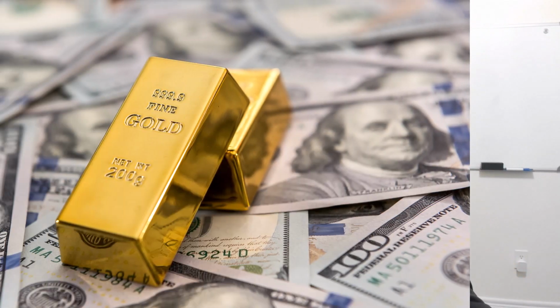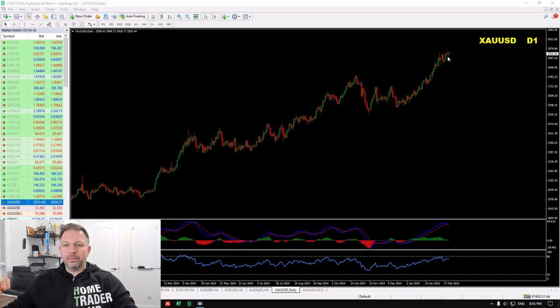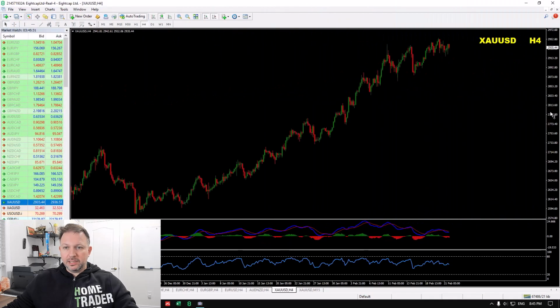Final one, gold. What happens with the gold? I am not confident to say gold made all-time high. I believe short-term pullbacks are due before we complete the cycle and then the bearish move. So the scenario I am looking at basically would be the ideal scenario from my point of view.